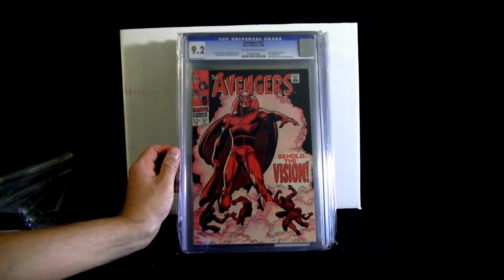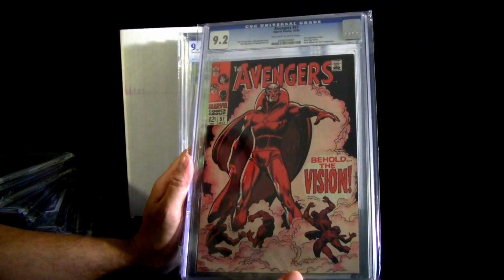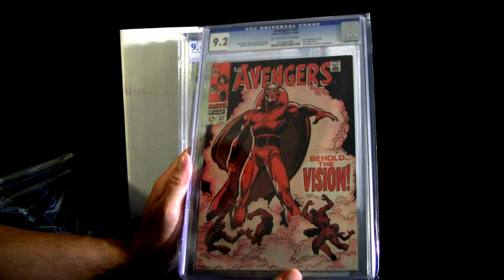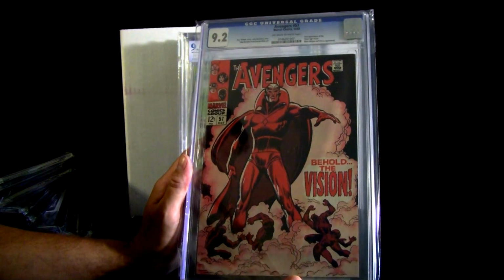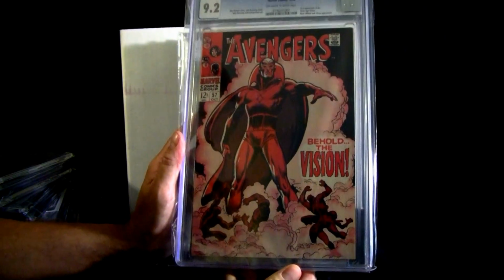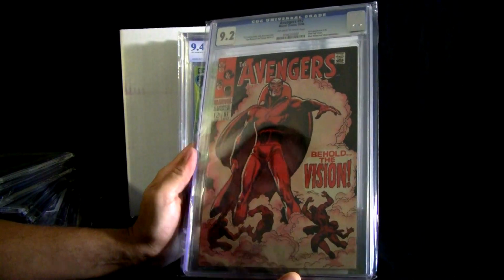Okay, Avengers number 57, 9.2 off-white to white pages, First Vision. Of course, I wanted this book for a long time before the movie came out, and finally had to break down to buy it as the price kept shooting up and up and up, and I'm sure it'll go down and down and down in the next year or two. But anyway, finally have it. Love it.